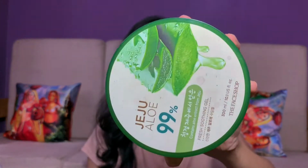And the last moisturizer that I have here is my absolute favorite and that I'm crazy about and that I always use. Face Shop Jeju Aloe 99% Aloe Vera Gel, and this is what it looks like. I particularly use nahi karti. I'm just saying that Aloe Vera Gel is my absolute favorite when it comes to moisturization.